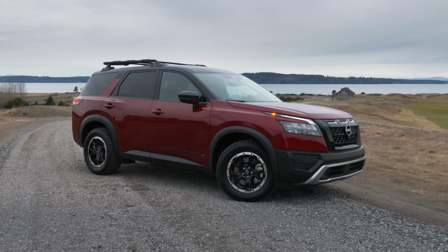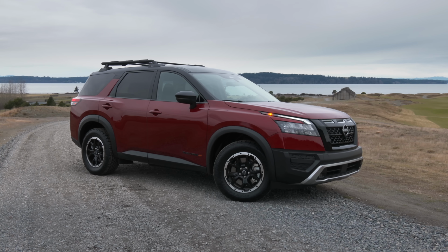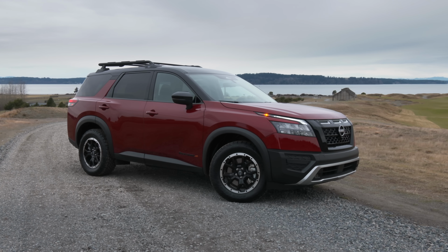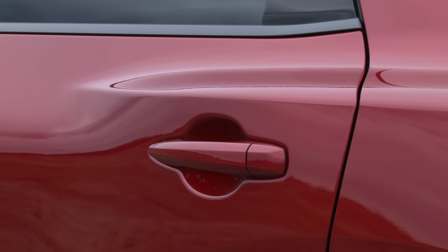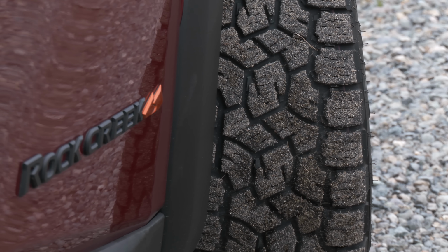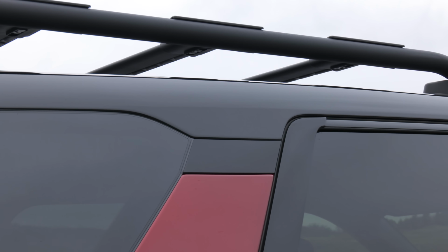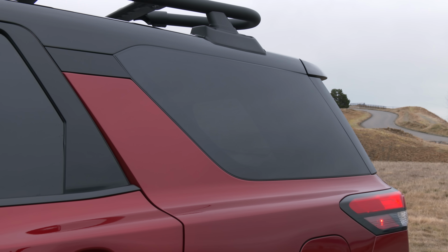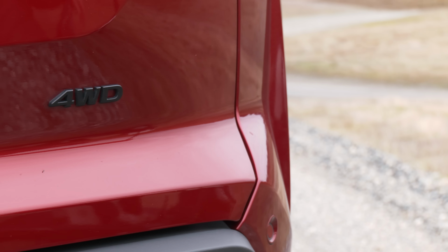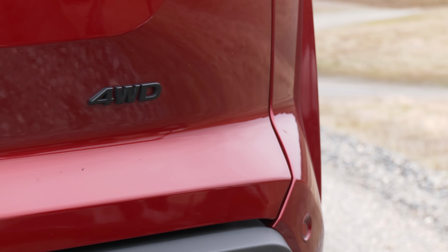What is the Rock Creek treatment? Well, gather around the campfire and I'll explain that it's priced between the SV and SL Pathfinders. Base price is just over $44,000. The only real option available is two-tone paint at $795, so this loaded one in Scarlet Ember and Super Black stickers for $44,900 with delivery.